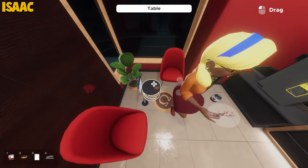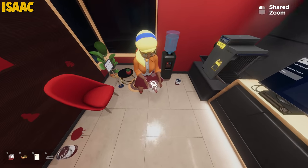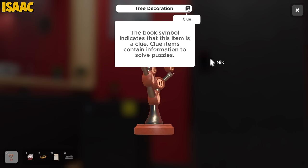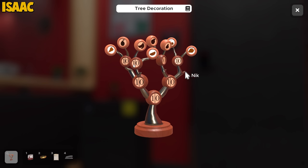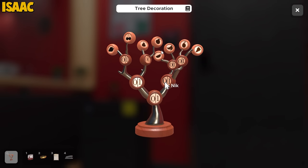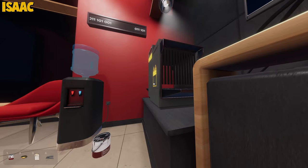This tree decoration, Isaac, is supposedly a clue, and it's got more binary on it. It's just got a bunch of zeros and ones. It might not be binary, but it's 01010101010101. Clue items contain information to solve puzzles. And on the back, it's got 101010101010. So maybe we add those two numbers together. And there's fruits at the top as well, like a strawberry, cherries. Try putting that in the scanner.